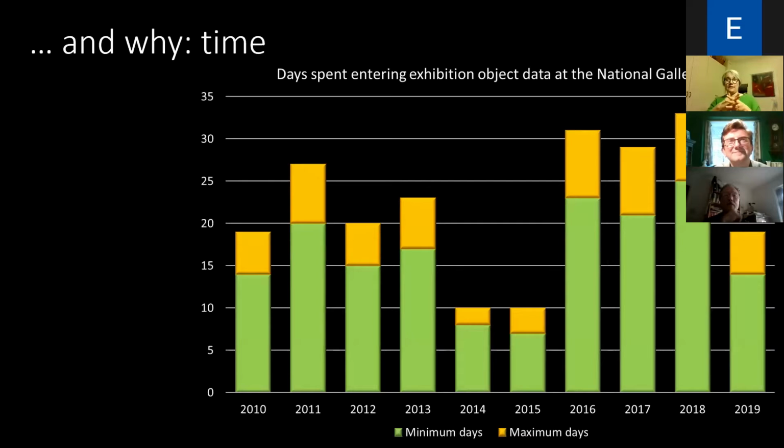This beautiful graph is an estimate Rupert managed to extract from his colleagues at the National Gallery London. I was not as successful with my colleagues in Finland. Maybe I didn't try hard enough. Anyway, National Gallery London, their best estimate is that they handle, on average, 400 object loan records every year, typing the information into their collection management system. They use the MuseumPlus system. It's totally unknown in Finland, but probably many of you are familiar with it.